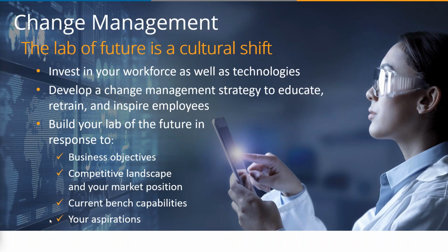Implement a change management strategy to ensure a smooth transition as you invest in new technologies. Communicate the vision for the lab of the future to your employees and involve them in the process. Address resistance to change by providing support, resources, and incentives for employees to adapt to the new ways of working. Develop a training and development plan for your workforce based on the identified gaps and encourage a culture of continuous learning and innovation within your lab.